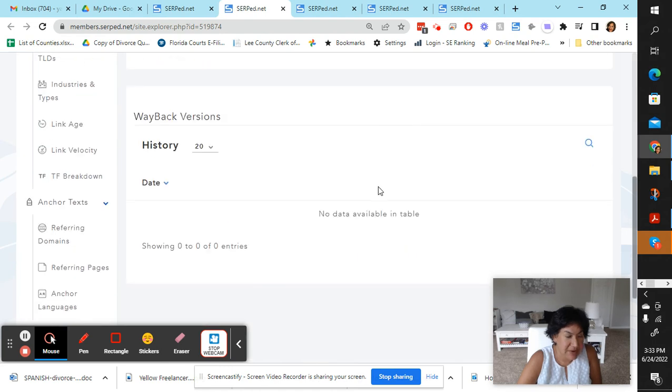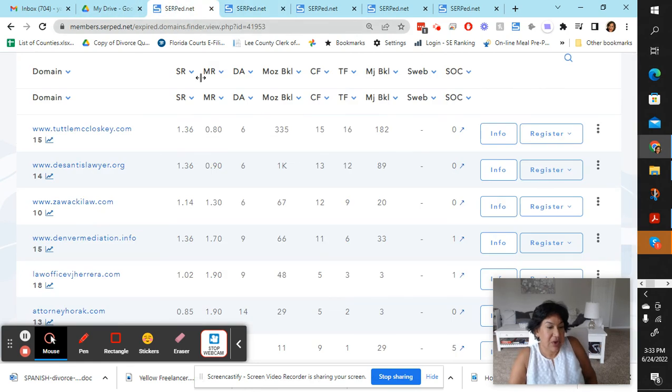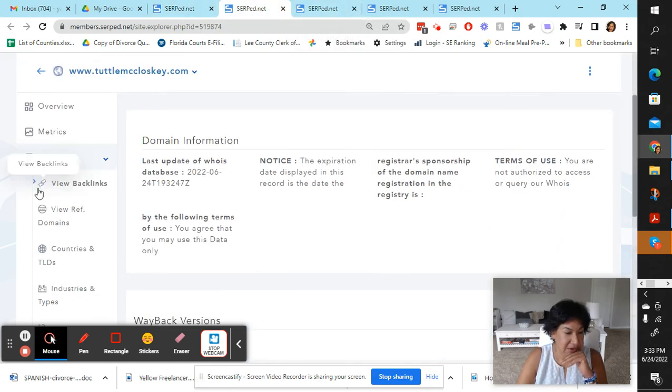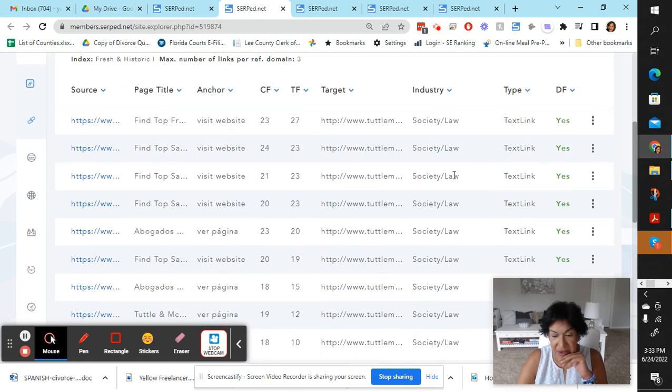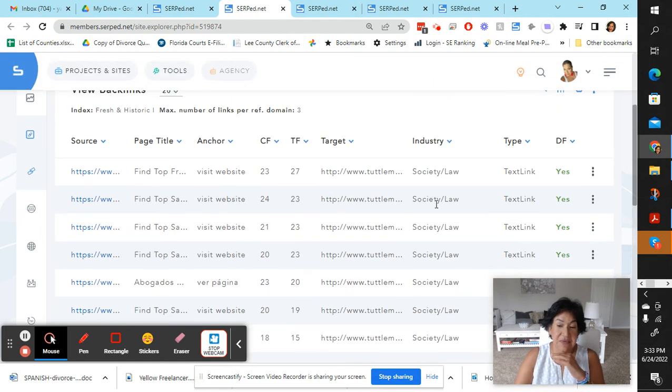Okay, so we don't have any Wayback versions, but I know that this site was registered with lawinfo.com, so it's probably in the legal industry. But we can also look at the backlinks. Society law, look at this. This is beautiful. So we have a site that, yes, it may not have the DA of 10, but look at all this. This is perfect for us.